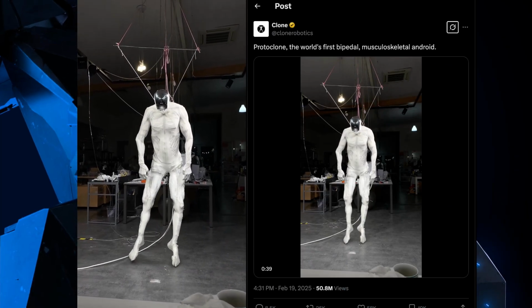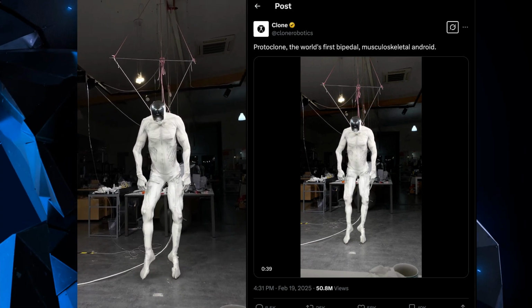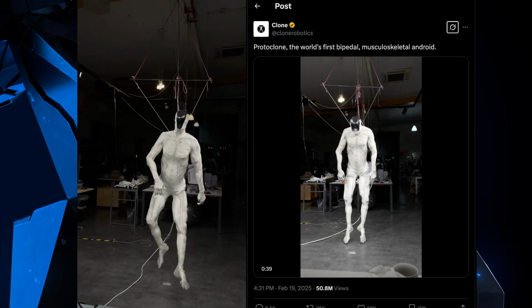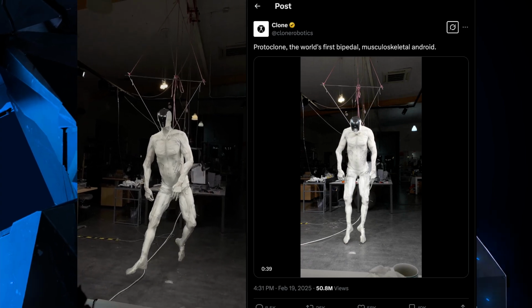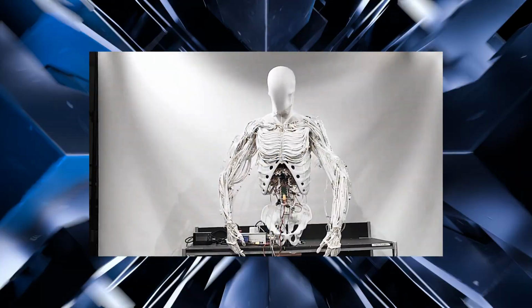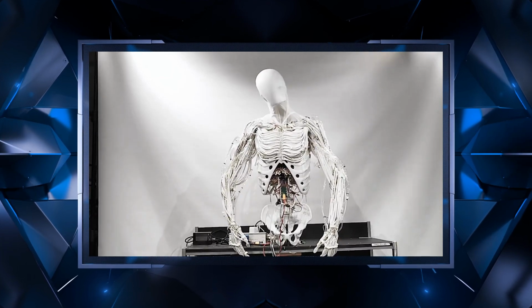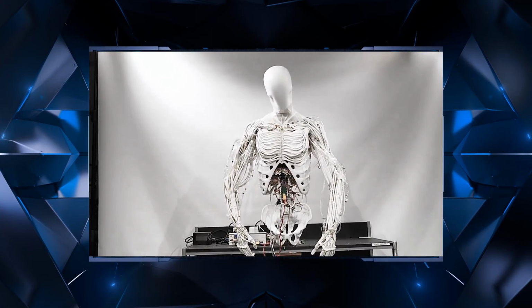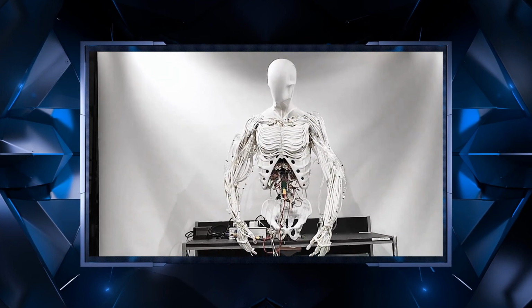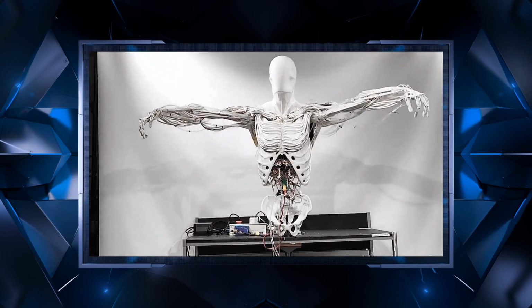What you are witnessing is completely real. What if I told you that the robots from your favorite sci-fi movies are no longer fiction? A Polish startup has created something straight out of a futuristic thriller, a faceless humanoid robot with actual artificial muscles that twitch, contract, and move just like yours and mine. This isn't CGI, folks. This is Protoclone, and it's already giving millions of internet users the creeps. But should we be amazed or terrified?